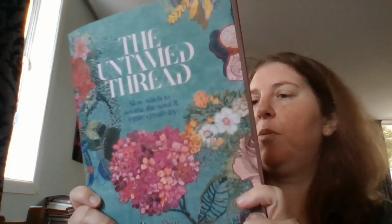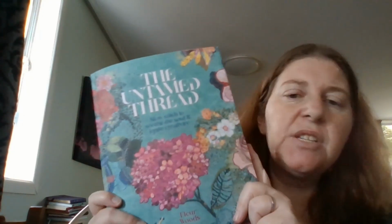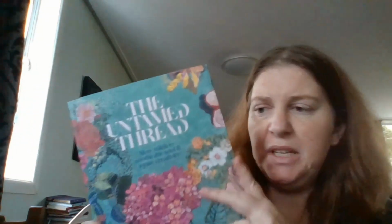It's not so much a project book as inspiration and ideas, how to think about creating, a textile journey, I suppose. But so beautiful. I've looked through that book so many times, and it's really inspiring. So that's well worth looking at, even if you just get it out of your library and enjoy the pictures. Really, really nice.